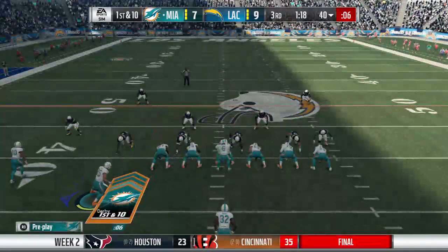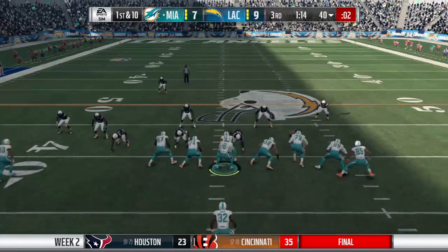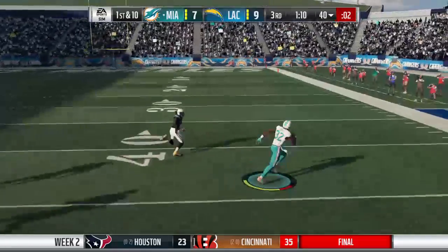They'll send the big tight end in motion right. Play clock winding down. On 1st down, Drake. And some room to roam now.